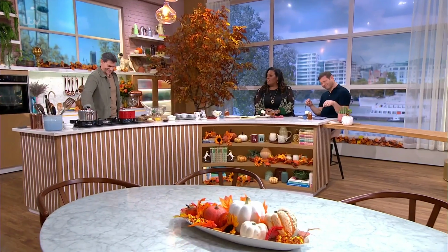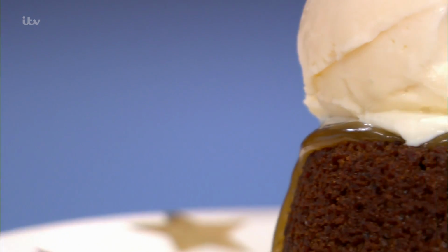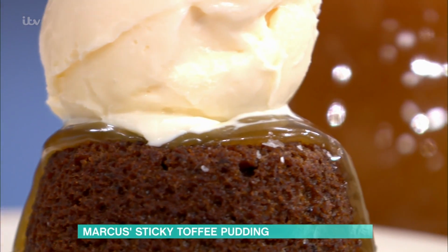A treat for you now. Nothing better than that cold autumnal weather than a comforting sweet treat. Yes, Marcus Bean is here for the perfect thing. What are you making for us today? I am making you a perfect autumn treat on this rainy day. We've got a sticky date pudding, sticky toffee pudding with a salted caramel sauce.